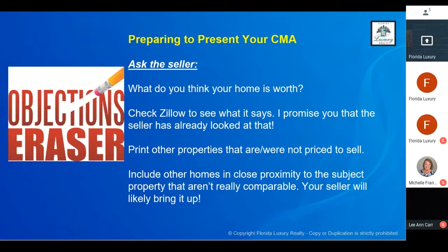So these are the kinds of things that, and what I do is the homes that are not really comparable but that sold really high, those outliers, I keep them in my bag because I know they're going to come up. So that's when they're like, oh yeah, Johnny around the corner. And I'm like, oh, is it that one? You know, the one that sold for $395? Okay, cool. Let's talk about this one for a second.